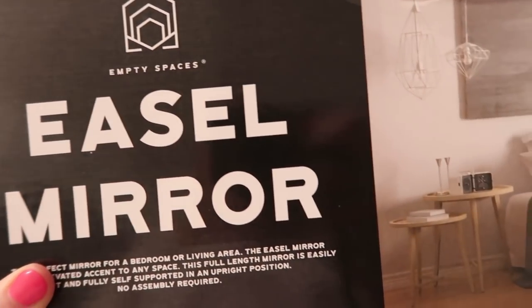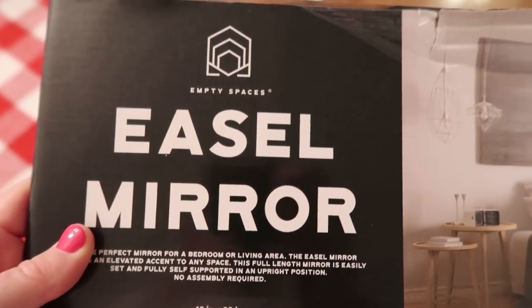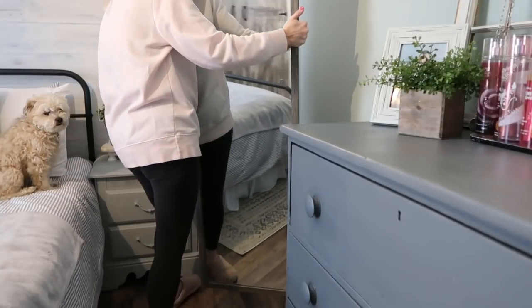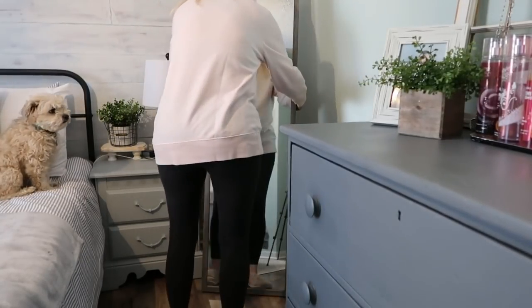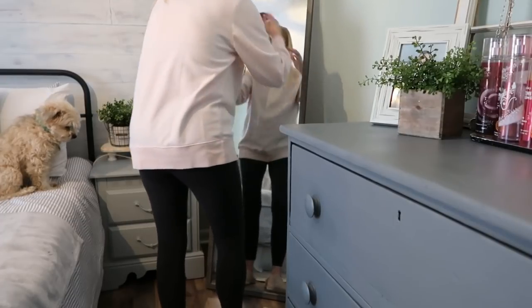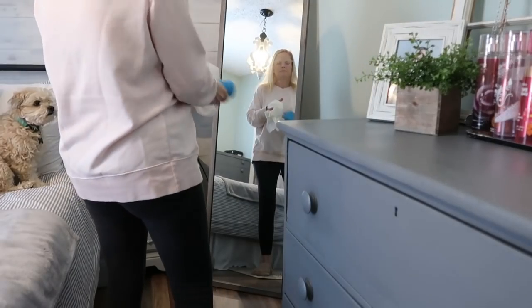So you may have seen in the shots already, I do have this big mirror in the corner. It's from the brand Empty Spaces, and I got it at HomeGoods, so I don't think I can link it. I will try and find it if I can. It was $60 at HomeGoods, and it has an easel back, so it's easy to stand up. You don't have to lean it against the wall, so I really liked that. And I liked that it wasn't huge.